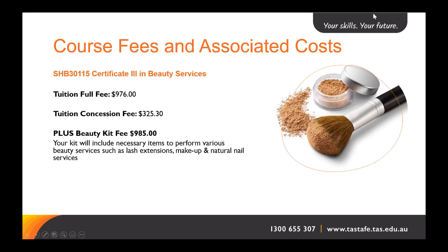The course fees and associated costs for Certificate 3 in Beauty Services: full fee is $976, concession is $325.30, plus your beauty kit, which will give you all the items to perform the various beauty services such as lash extensions, makeup, and natural nail services, and that is at a cost of $985.